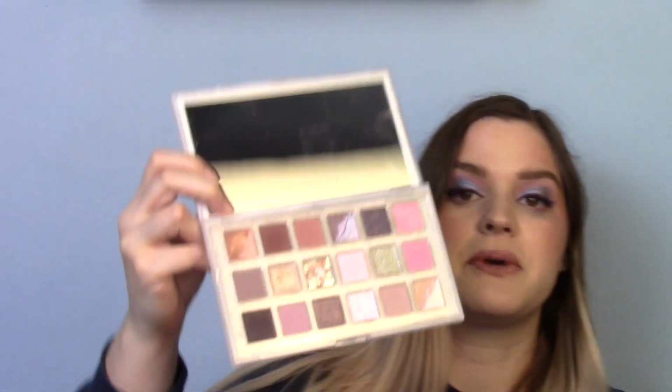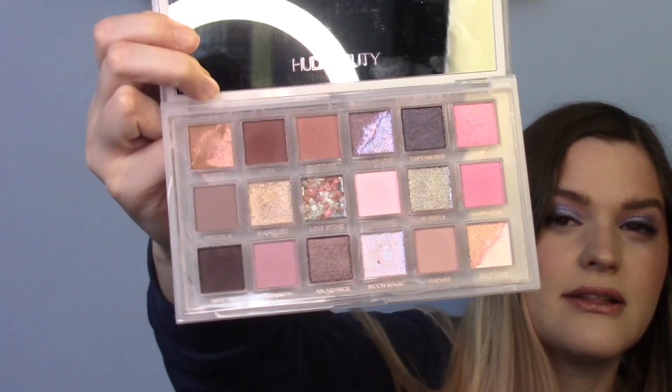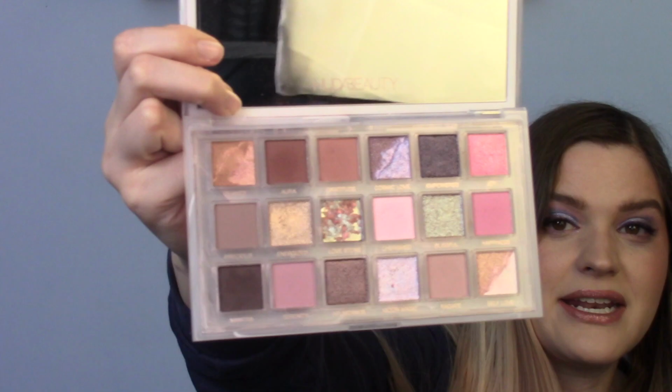In number 6 from Huda Beauty, the Rose Quartz Palette. I pulled this one out again a couple times this month when I had some special occasions that I just needed something that looked neutral and glam and nice, and Huda Beauty mattes are some of the creamiest matte formulas that I've ever used. I love it so much. I really feel like they truly just about blend themselves. You don't have to put in any effort at all.